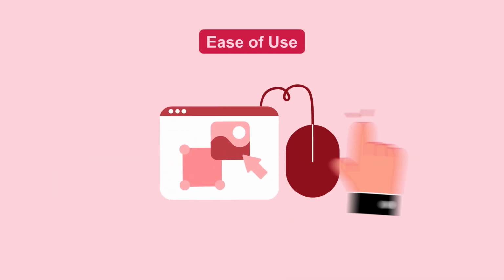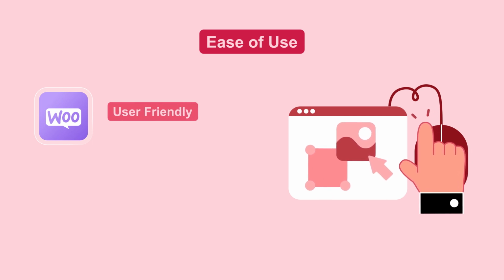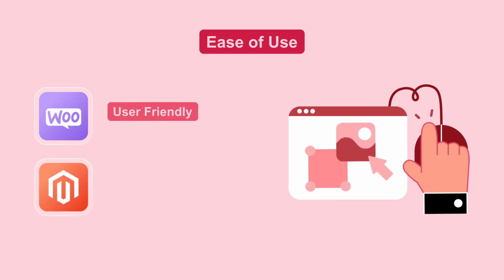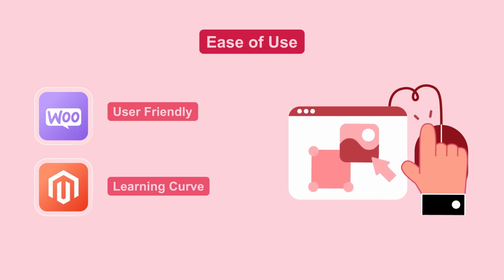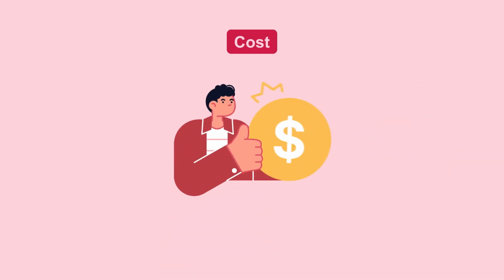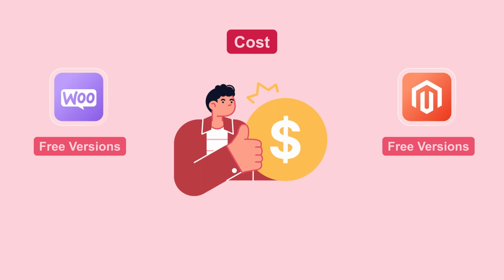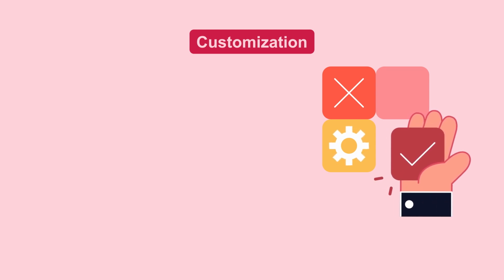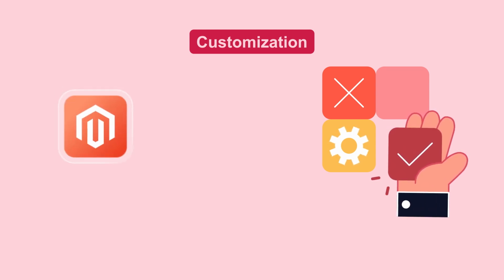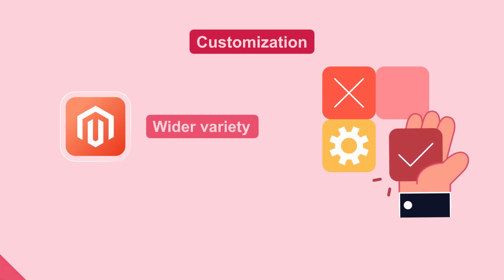Considering the ease of use, WooCommerce is often seen as more user-friendly, especially if you're already familiar with WordPress. Magento might demand a learning curve, but it can provide powerful features for your online store once mastered. When it comes to cost, both WooCommerce and Magento offer free versions, but availing of Magento's advanced features might involve additional costs. As for customization, both platforms offer extensive options. However, if we compare, Magento has the upper hand, offering a wider variety of themes and templates.